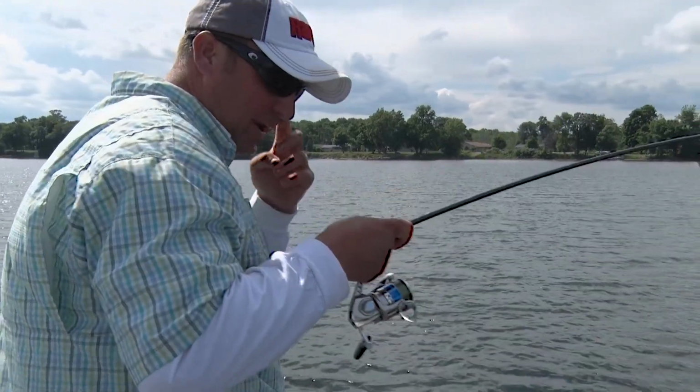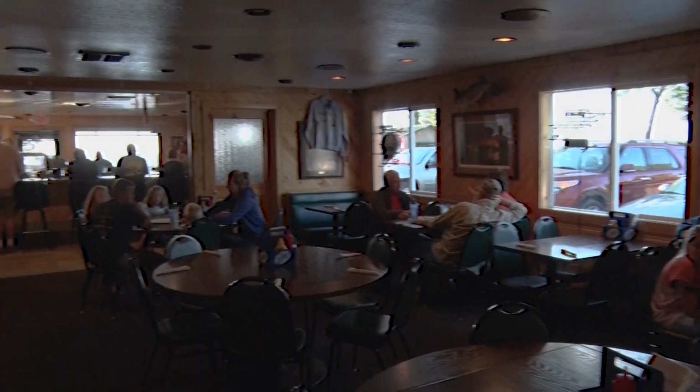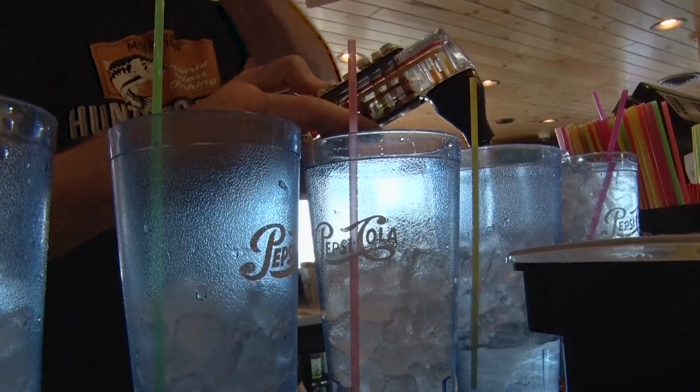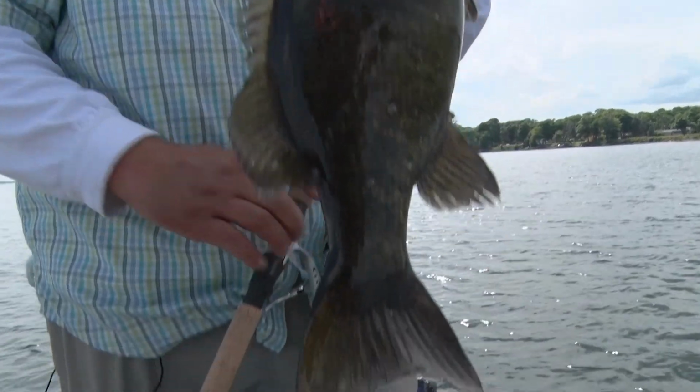There we go. Right next to the boat, Justin. Oh, that's a decent fish. In addition to Hunters Point being a great destination for anglers, it's a great spot for families. They got a really nice beach there, a great bar and restaurant, and lots to do around the area. Halfway decent fish. Oh, I like the color on this fish, Justin.